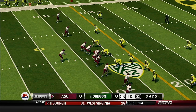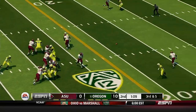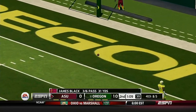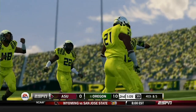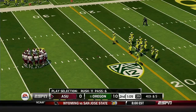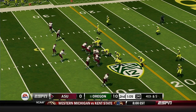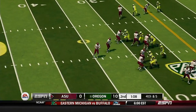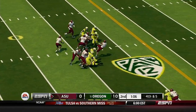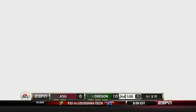Quarterback all by himself from the backfield with 5 wideouts. Throws it out and it falls incomplete. And there wasn't anyone in the vicinity. I think the ball just slipped out of him. Fourth down, and the offense is still on the field. He scrambled, and he's tackled at the 25-yard line. And the defense comes through.